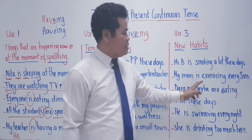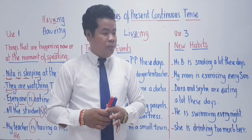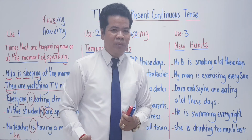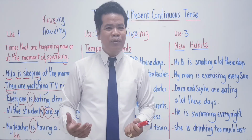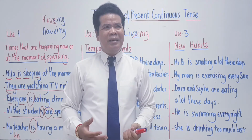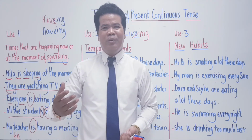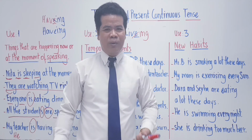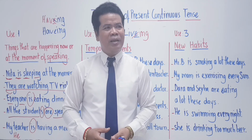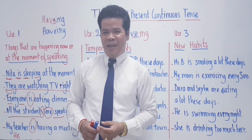My mom is exercising every Sunday. For example, before, my mom liked eating. She's a bit lazy to exercise. She thinks exercising is embarrassing, you know. So she doesn't want to walk. She doesn't want to exercise outside the house. So she feels shy. But soon after the doctor gave her advice, she started to exercise a lot.